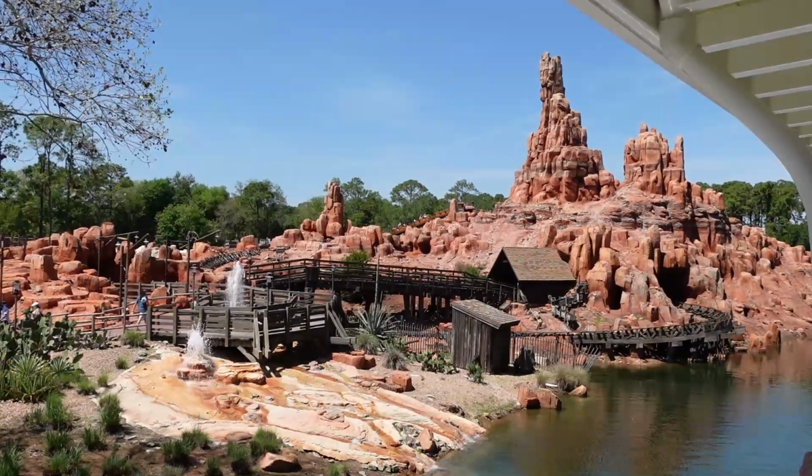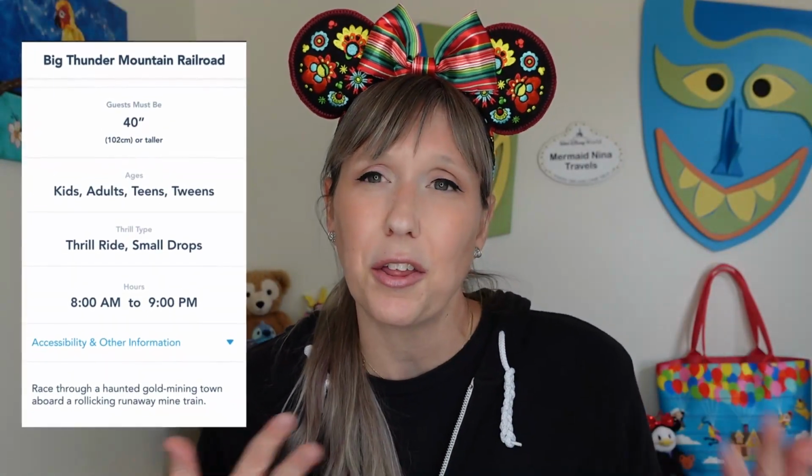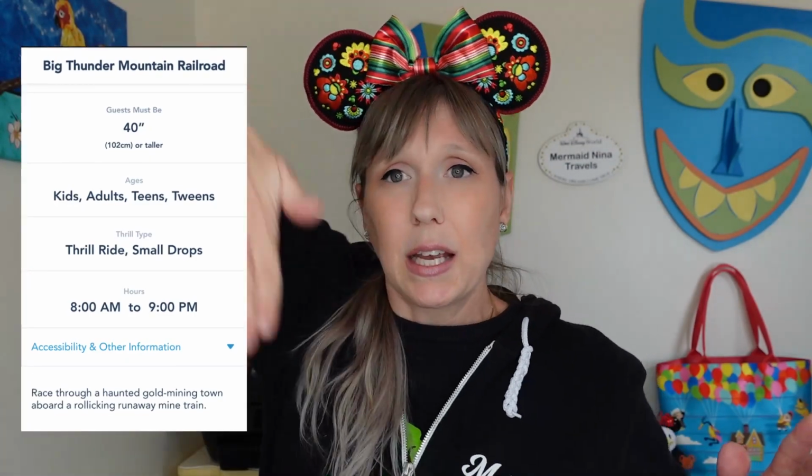So this also is not a ride I would start your littles out at. You still need to be 40 inches tall. It is considered a thrill ride with small drops. By small drops, I mean drops that kind of move and twist as it's going. It's not like Splash Mountain where you kind of just drop into nothing.